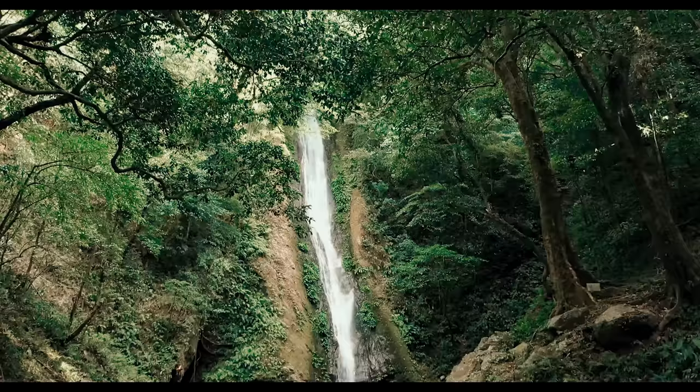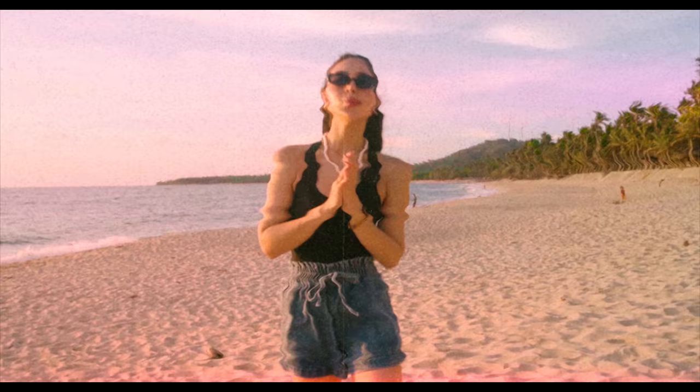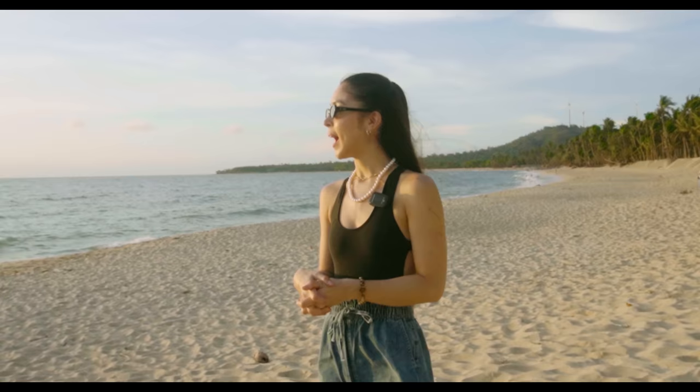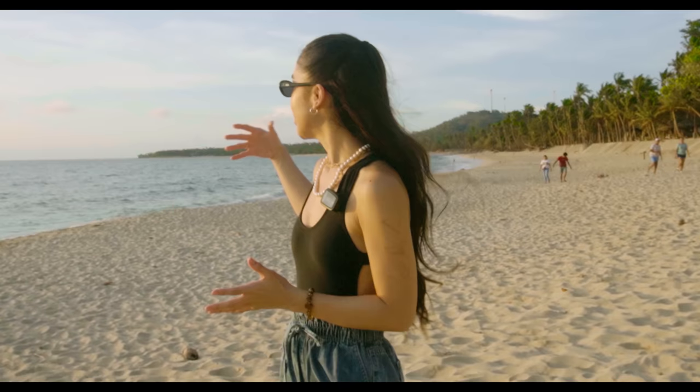To cap off our first day, we are currently here in one of Pagudpud's beautiful beaches, Saud Beach. A little trivia, napasama itong beach na to sa Travel and Leisure's top 25 best beaches in the world. And, you know, coming here, I could agree, it's beautiful. The sand, it's soft, it's buttery almost. It's white. The color of the ocean, of the water is so beautiful.